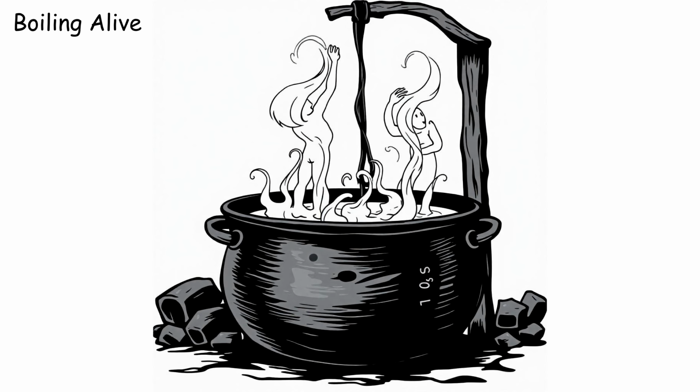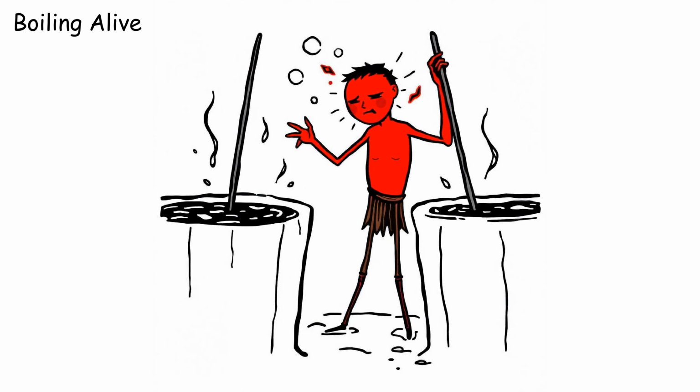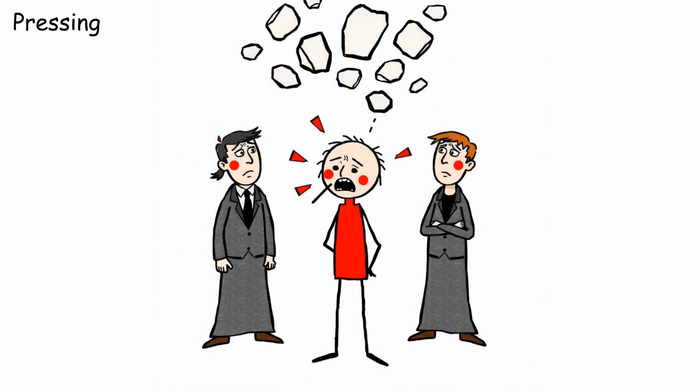Boiling alive. Medieval England used incremental lowering into boiling liquid. Alternating hot and cold baths prolonged the agony. Pressing. Salem witch trials used gradual weight addition. The slow suffocation forced confessions from victims.